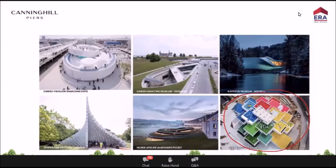How many of you think this colorful Lego house is amazing? Can you just give me a yes inside the chat group?